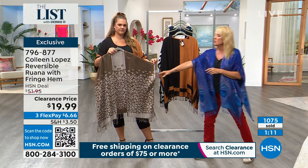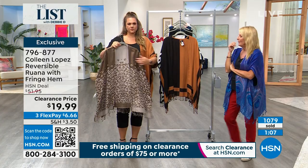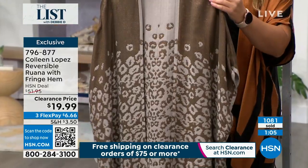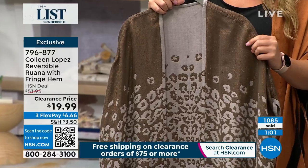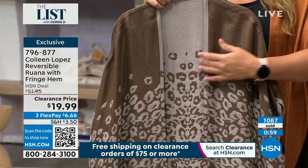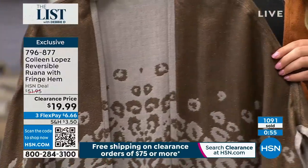I do want to mention this one because we do have all three sizes in that. Yes, show them what you just did. Yeah, so I just reversed it, but again, you can kind of see in here, if you come close, that metallic coming through on the one side, and then you're getting more of a plain side on here. But do you see all that beautiful shimmer that you're getting?